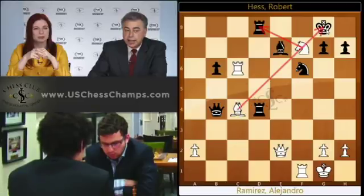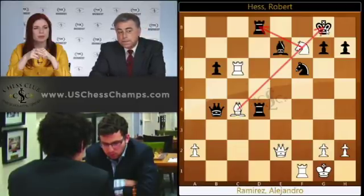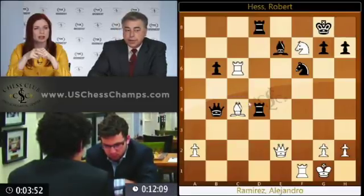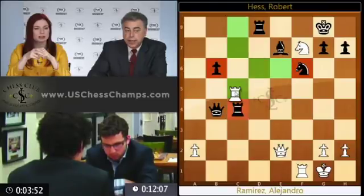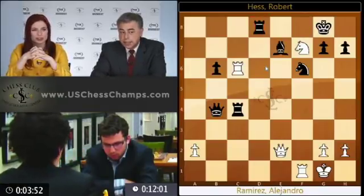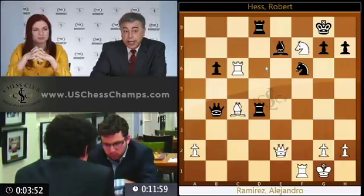c4 is adequately protected. Although, I guess, so what happens on rook takes c4? Oh, you just recapture with the rook. Mm-hmm. And then, rook takes c4. I attack the queen, and this rook is hanging. Yes, I was trying to take on c4 and then take on f7, but after rook takes c4, it's a tempo. Exactly. But check this out.